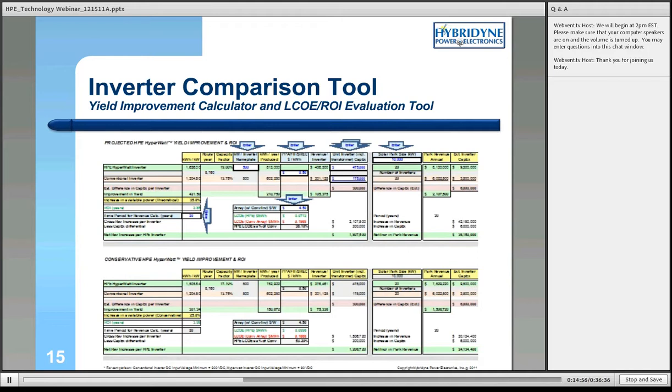And I included this snapshot of an Excel tool that we built to compare inverter performance and the impact that increased yield has on ROI and levelized cost of energy. Of course, it's important when you're deciding what type of inverter you want to use on your project to be considering these things. So this is the type of tool that we recommend you use when you're doing analysis of the yield characteristics of inverters.